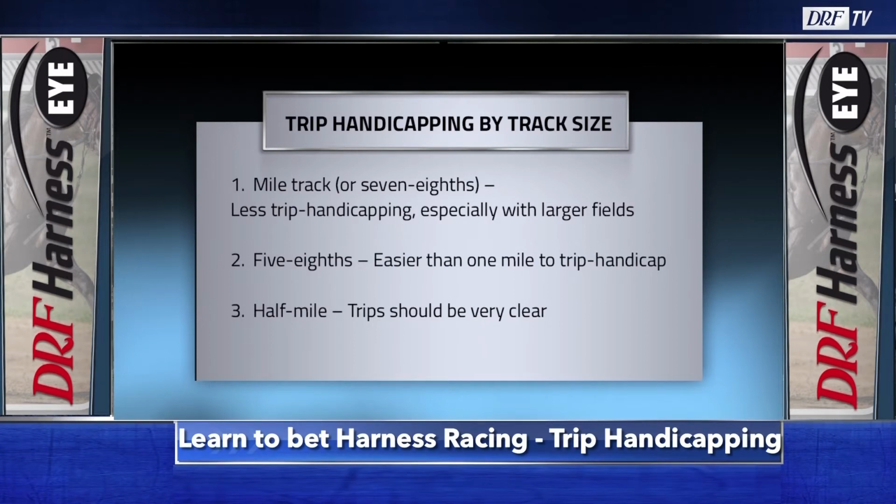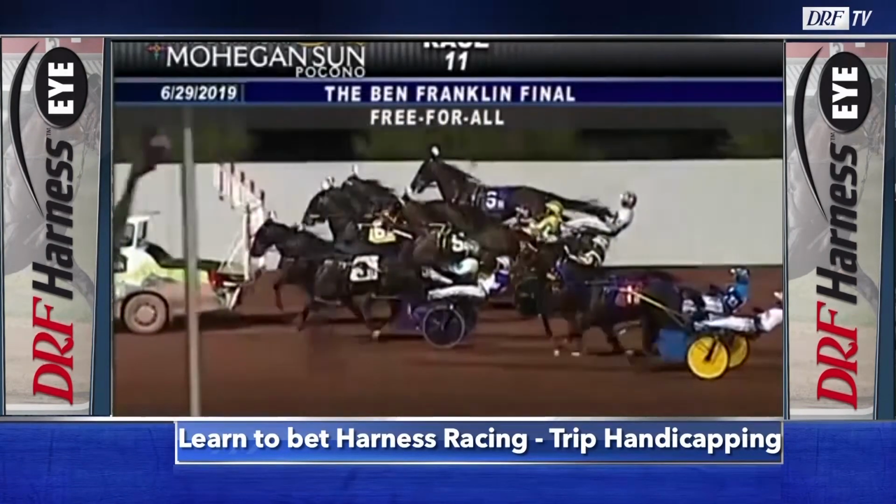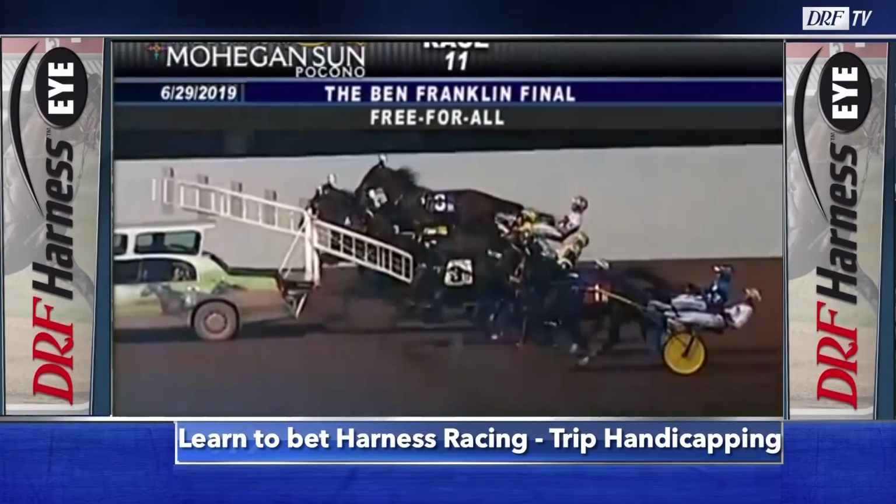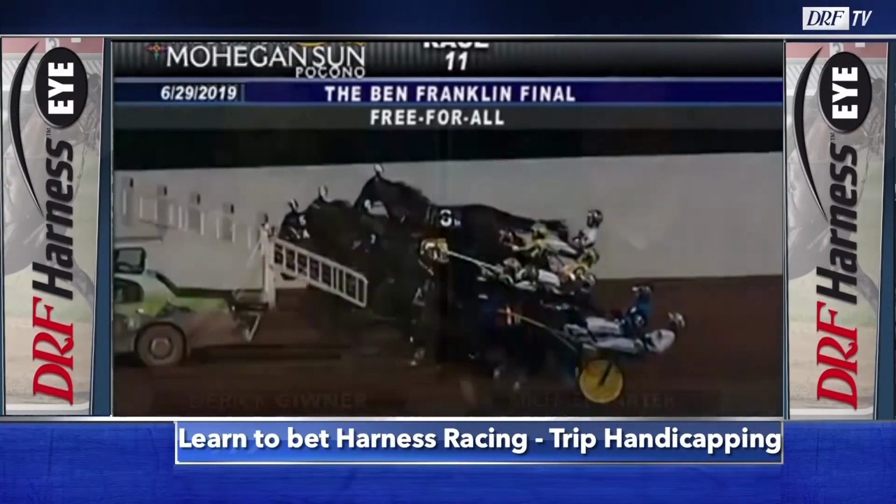The second type of track we have is the 5/8 track, and it's a little bit easier to trip handicap, I think, but maybe not as easy as it is on a half-mile track. We're going to take a look at a video just to show you a little intricate thing about a 5/8 track. Look at the way the gate is. You see how the gate's tilted to the outside? It favors the outside. A lot of 5/8 tracks have these slanted starting gates. Yeah, that's why you see a lot of the positions, Derick, like 4, 5, and 6 be the winningest post on tracks like Pocono and Harrah's Philadelphia, because of that slanted starting gate.